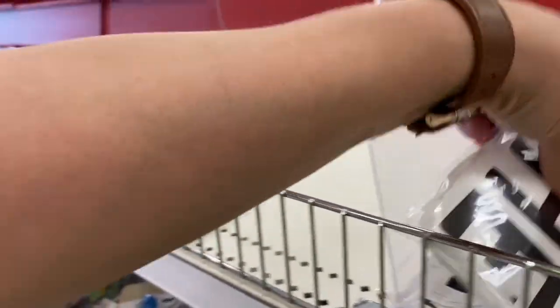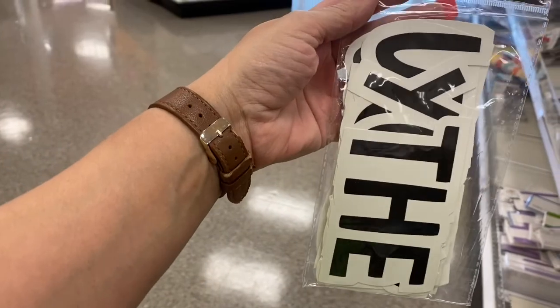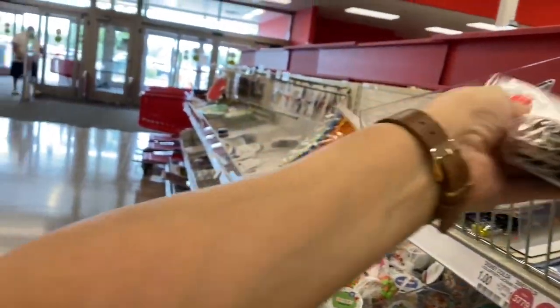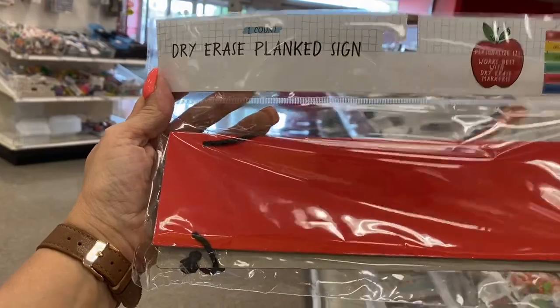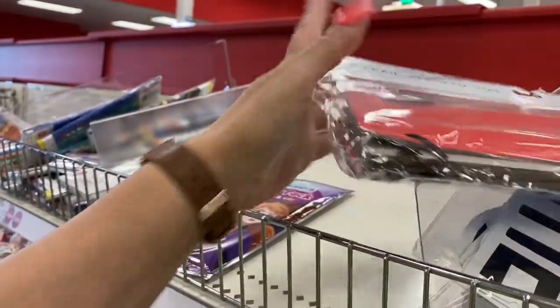So over here you have the paper accents. These are $1. Then you have these. What are these? So these are dry erase planked signs. These are new, guys. I didn't see these before. And so this, I believe, let me see, those are $3.